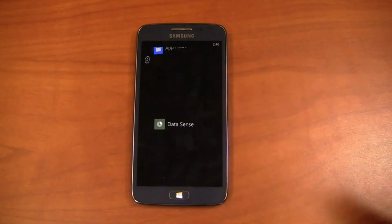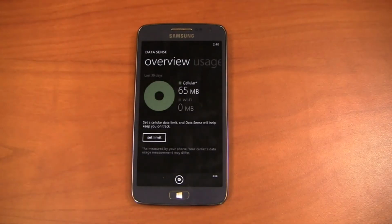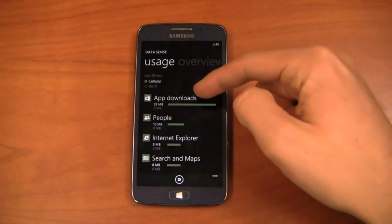DataSense is also on here. This is no longer a Verizon exclusive application, and not necessarily as important considering Sprint has unlimited data, but for perhaps Verizon, AT&T, and some of the other carriers that have limited data allotments, you can come in here and see exactly where you're using your usage.